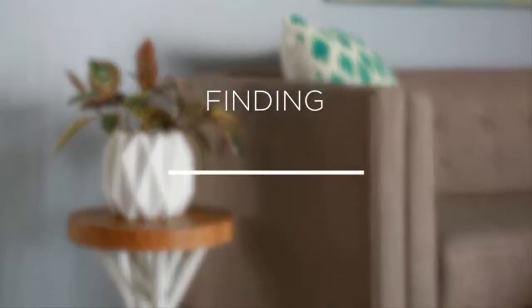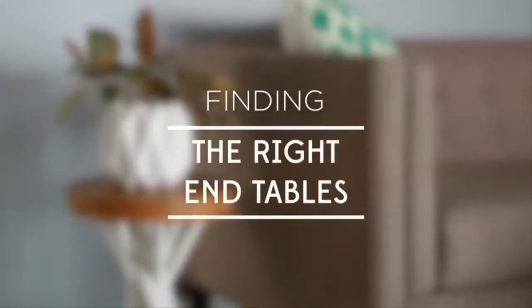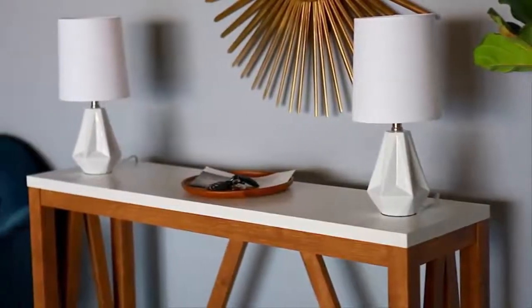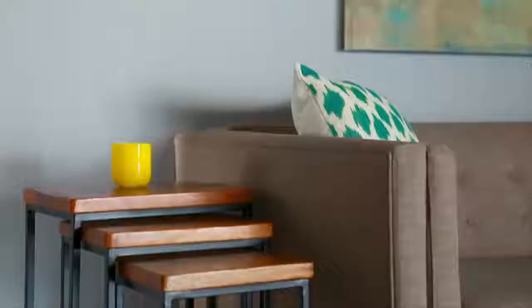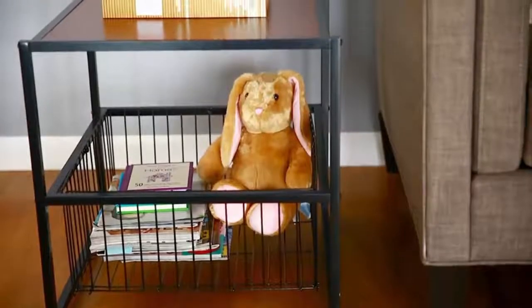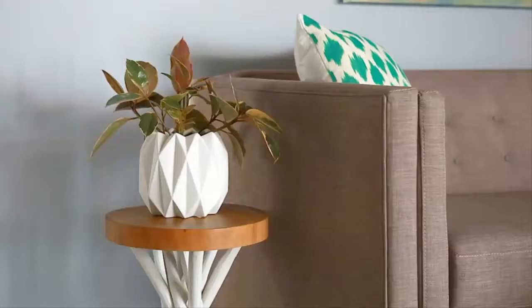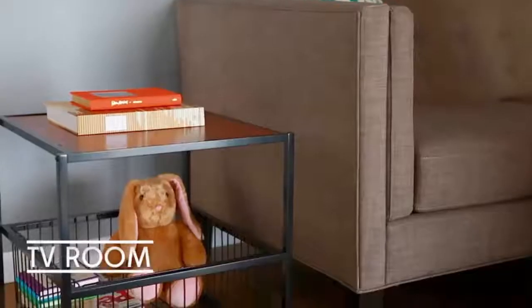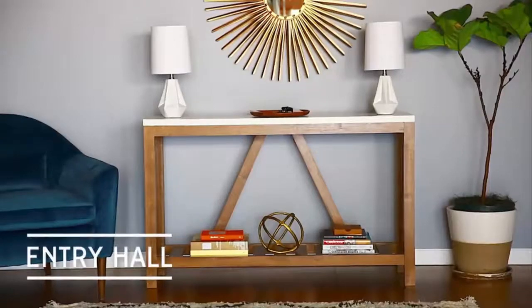End tables and accent tables are an important element to any room, to help give your space a well-rounded, polished look, as well as provide additional surface areas to hold a drink or accessories. But with so many options, how do you decide which type will work best? Here are some options to consider when picking end tables for your living room, TV room, and entry hall.